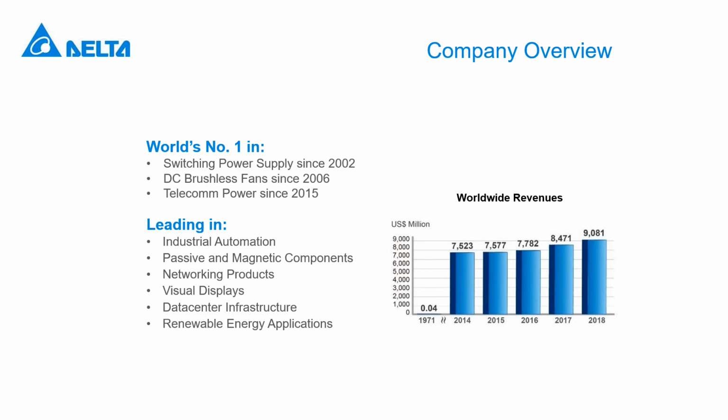Some other industries that we're a leading manufacturer in is in industrial automation, passive and magnetic components, networking products, visual displays, data center infrastructure, and what we will cover today, renewable energy applications.